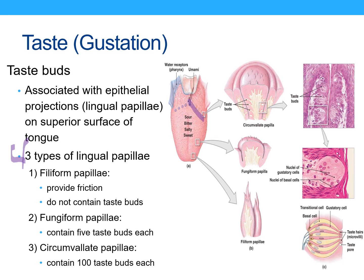And then the last kind are called foliate, F-O-L-I-A-T-E, and we find those on the lateral margins of the tongue with taste buds embedded within the folds of those foliate papillae. If you were to look at the side of the tongue, you could see little folds in there, and the taste buds in there are the foliate papillae, or papilla, however you would like to pronounce it.